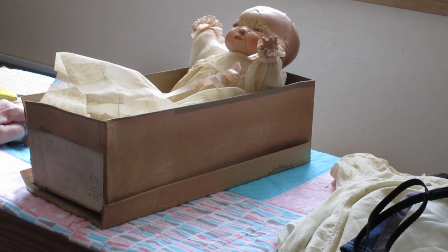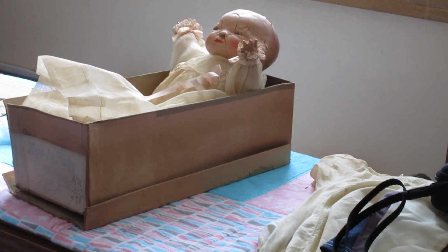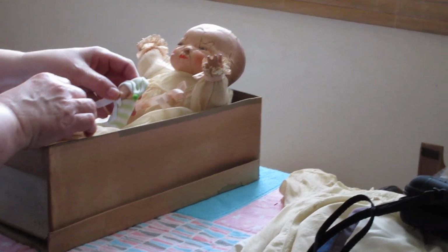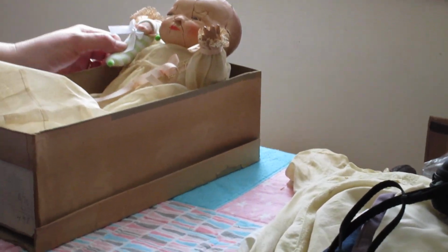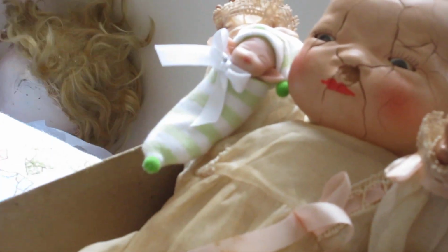Wow. But everybody, I hope you enjoyed her. And where did I put her? And my little baby, little Elfie baby. Look at her. Oh, look at that little Elfie baby. She's so cute. Or he or she is so cute. There we go.